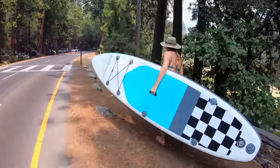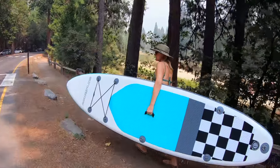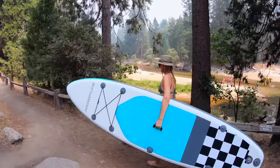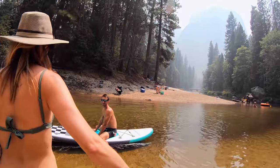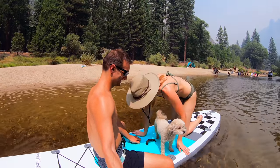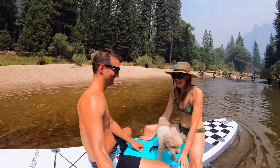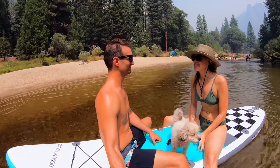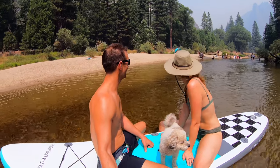Okay, for the win, at the last second before this trip, we ordered an inflatable stand-up paddleboard to our house in Florida. It came in a case, and we flew with it as checked luggage all the way to California. If you can believe it, it's only 20 pounds, and you're currently watching our first time using it. We don't know anything about this brand or anything. It just ended up being one of the best things we had on this trip.